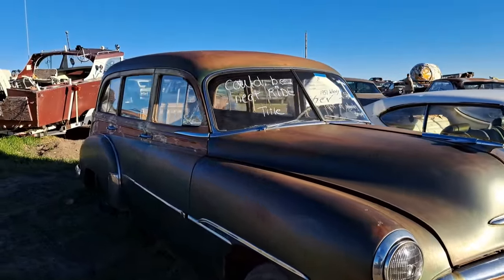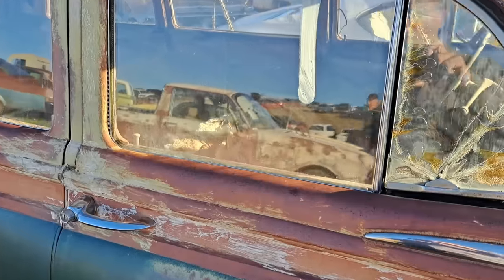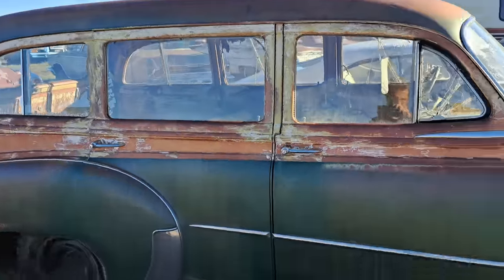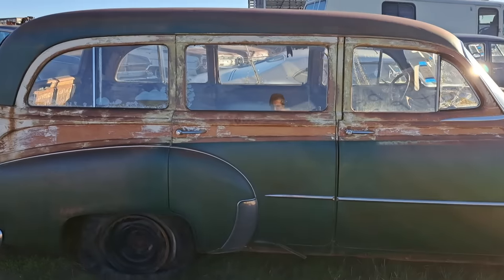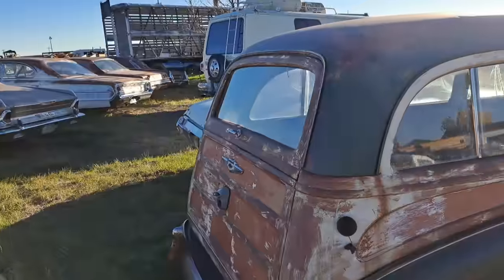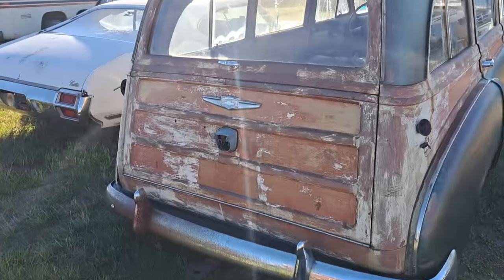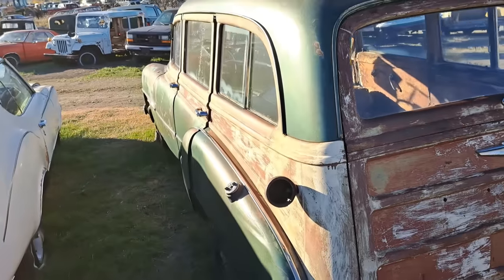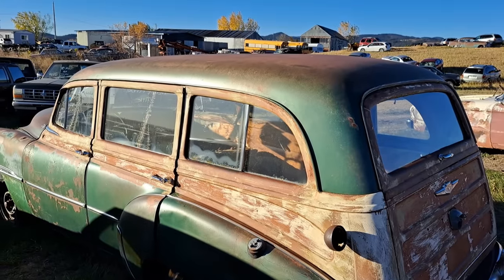This one's a 51 Chevy. Looks like a woody here. It's got the panels here, but this is not real wood. It's just painted metal from the factory. That one looks pretty solid. Yeah, it's pretty solid. There's not much rust in that. Good straight top. Not a bad car.